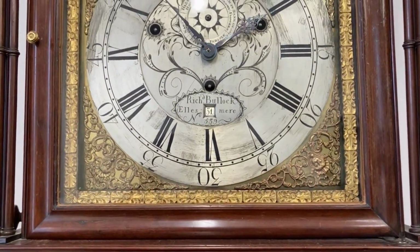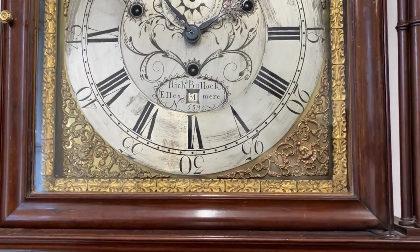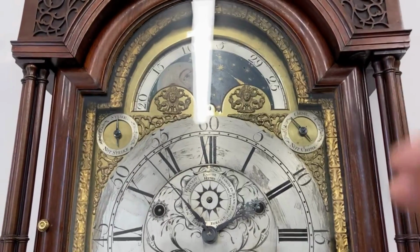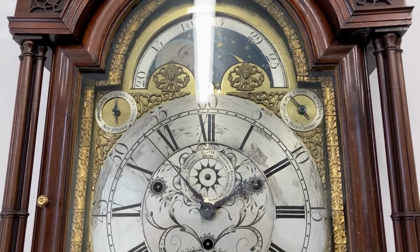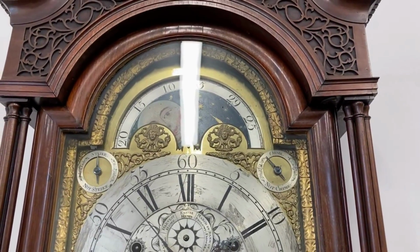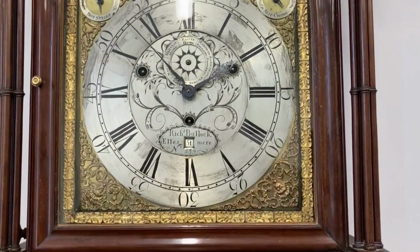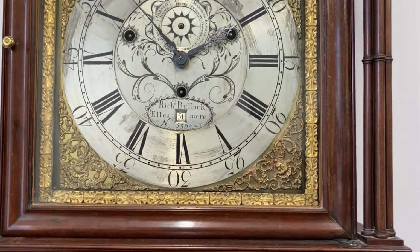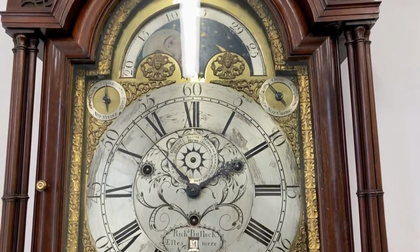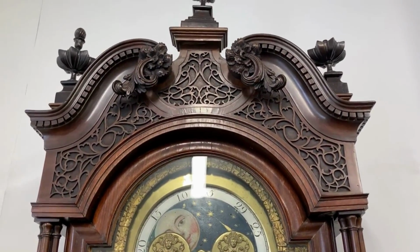The mask here on the hood, that was probably fitted as a method of fitting the dial to the case. Such a grand dial mask is quite unusual, and I'm not quite sure what I think of it, but it's certainly going to stay in this instance, and it's part of the clock's history. But as I say, I suspect it's part of having fitted this movement into this case that the dial mask came about. The hood though is very grand.